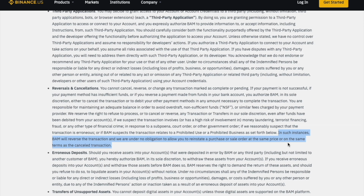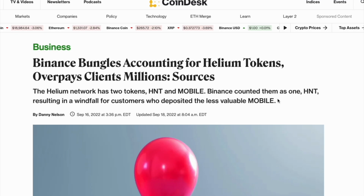So here, from an outside perspective looking in, if Binance US does acknowledge the error on their accounting side for giving customers HNT instead of mobile tokens, then it would be expected that they do in fact reverse these transactions, and in doing so, they would have to purchase HNT and deposit it into customers' wallets. Now, guys, this is an ongoing situation.